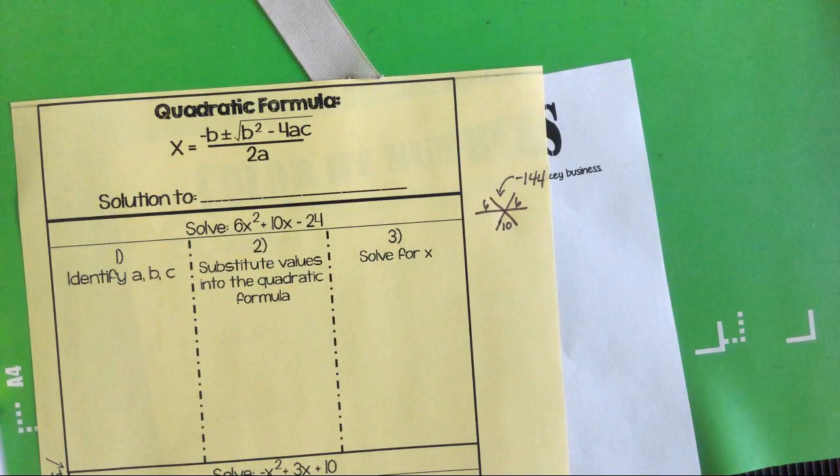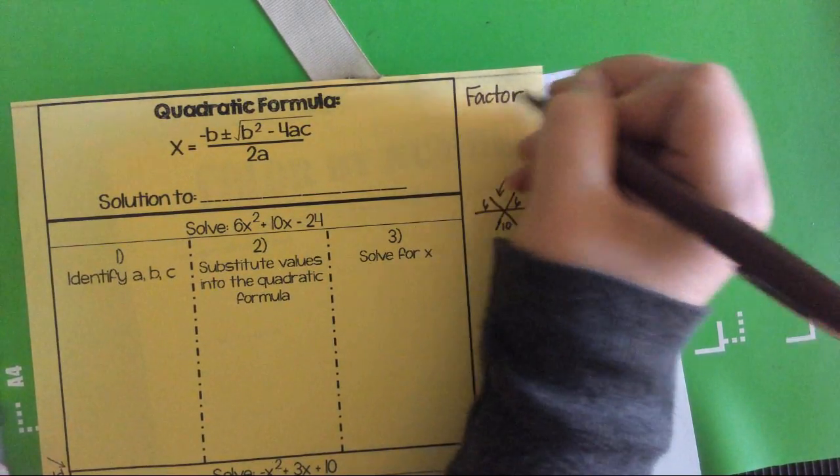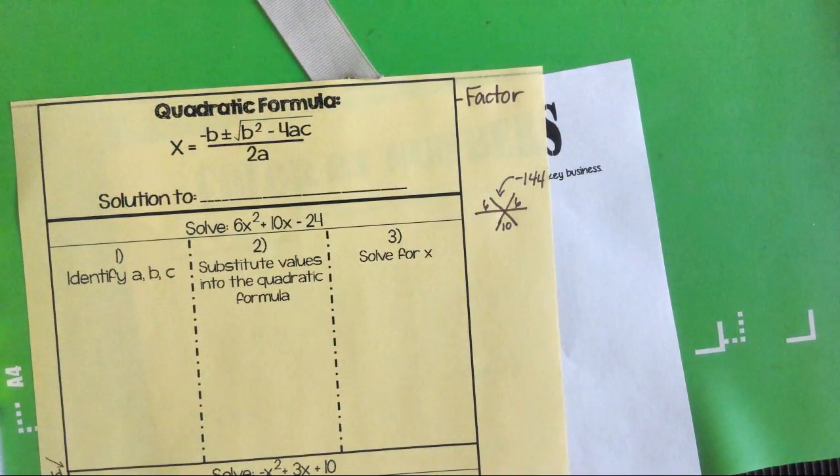However, me, until I taught you, I didn't know how to factor with a ninja star. That's not how I do it. I just kind of guess. Your options in life are to factor, and factoring will work most of the time. But we've seen sometimes where things aren't factorable. Haven't you wondered, is there an answer even though it's not factorable?